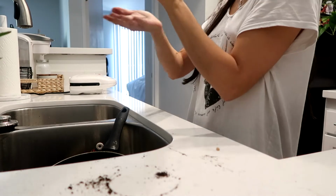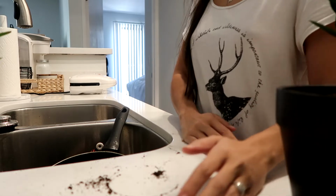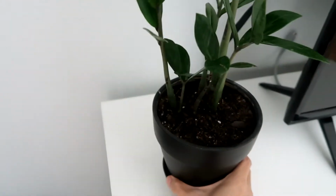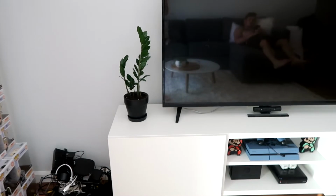Look, babe. You like it? Don't look in the sink, babe. It's fine. So I think a good little spot for it is right here. What do you think, babe? Good? Yeah. Also, this HDMI cable needs to be hidden. I think it's fine there.